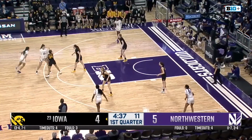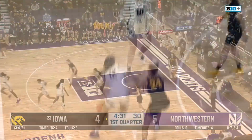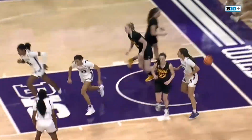Northwestern, I love the contrast in styles you're seeing here. Iowa trying to push the tempo, Northwestern trying to get into a set half-court offense. Burton down the lane and scores. O'Grady not able to get back to the ball. Northwestern with the early three-point lead. Burton, you see driving there, off to a great start.